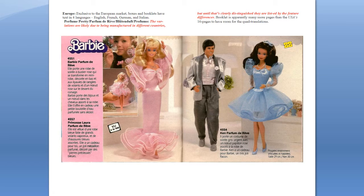And then oh my god, I can't even talk. So the 4 languages, they have English to sell in the UK and other places where it's been colonized. We have Parfum de Rêve for France. It's called Blutenduft, which is probably being pronounced wrong, in German, and then Profumo is Italian. And we see that those 4 languages are common for European dolls.